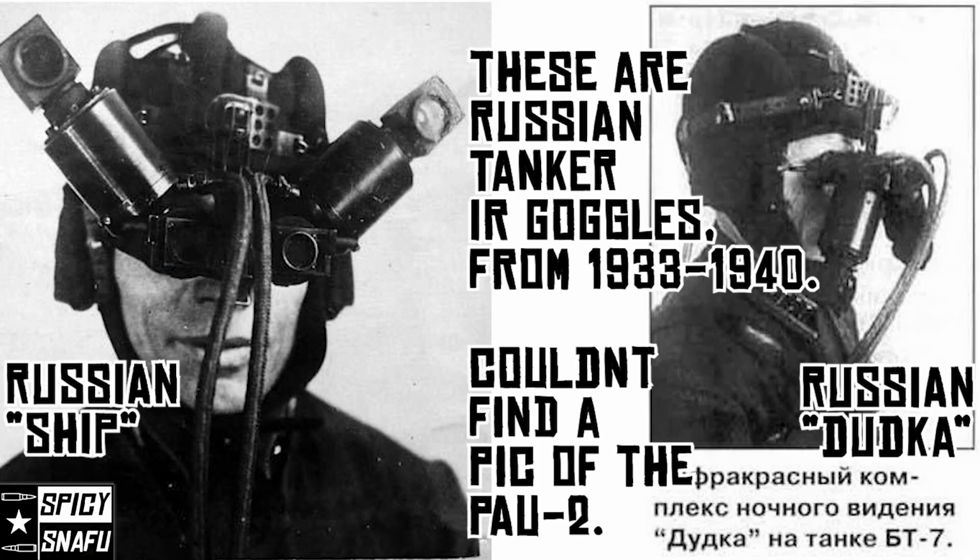It's not really a big deal how much light you're putting out. But it turns out the Soviets in 1942 were experimenting on a device called the PAU-2. It kind of looks like a weird grandpappy of today's binocular night vision. I'll put it up on screen. It's like a weird insectoid thing going on.